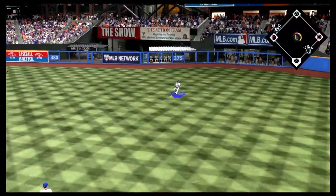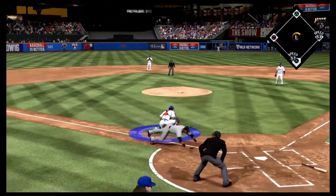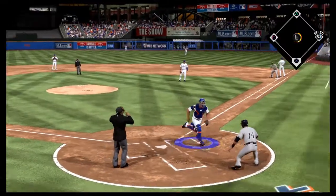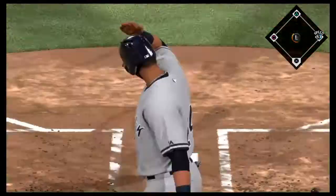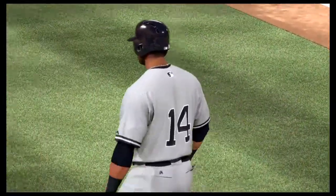There's a shot to right field. That's falling for a base hit. Around third is Castro on his way home. And they're not going to get him. He's in there at the plate. And that may be the at-bat there that finally seals the deal.